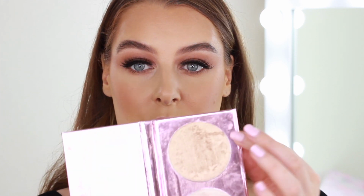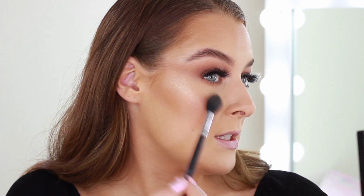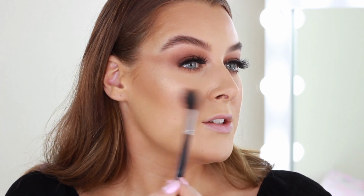So now we can move on to highlight, which is my favourite part. Today I'm going to use the Doll Beauty Light Duo. I'm not sure which one's which in here, but I'm going to use the more golden one. There's a lighter one and a more gold one, and I'm going to use that one. So I'm just going to buff it into the skin and build it up so it's nice and highlighted. Mainly onto my cheeks.